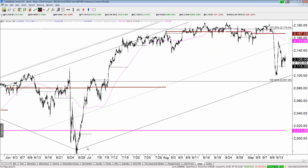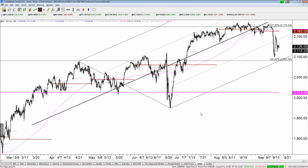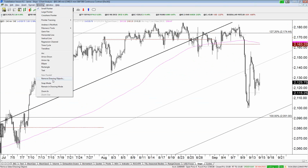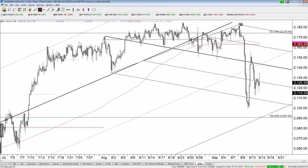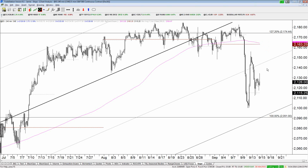Hold on here, it's going to change because the futures roll over. So this is the trend line down here. If we look at this chart, there's not really much in the way of touch points on those. You might be able to look at this median line here. It's kind of a stretch. It would put you at about 2143, which would be 17 handles on the upside.